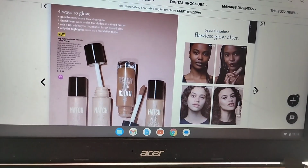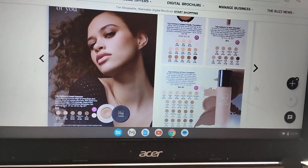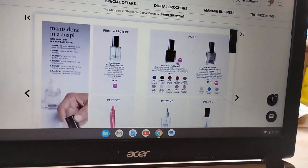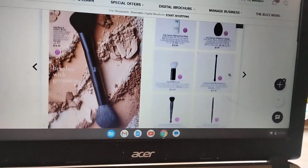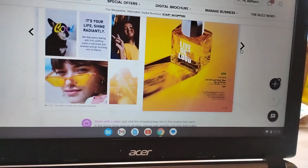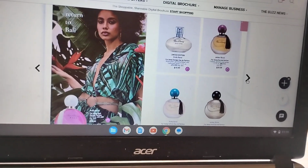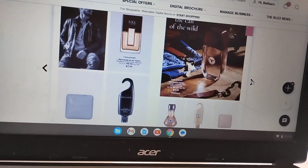This is the foundation that we used. Try on. Primer stuff. Nail polish. I wish they would come up with a way to try on nail polish. That would be awesome. Then you've got your brushes, makeup removers, fragrance, more fragrance. I'm trying to see if they have the try on for the jewelry, so bear with me, because sometimes they do, sometimes they don't.